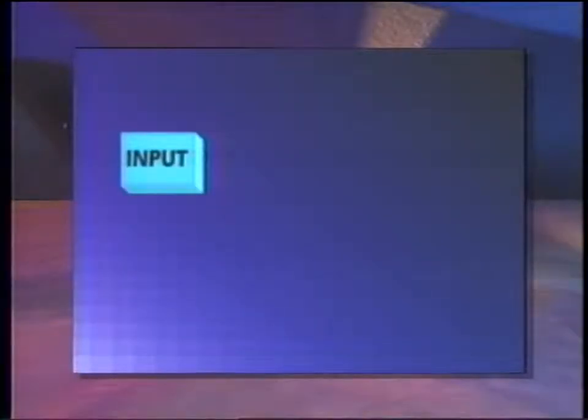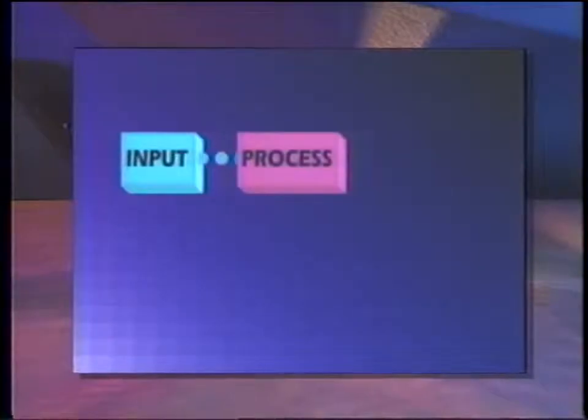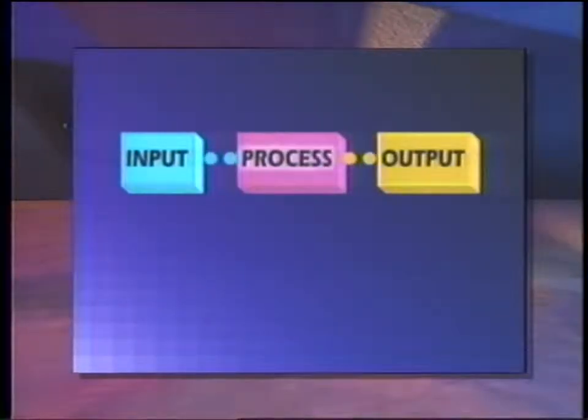Computers are complicated machines, but in general, they're tools to help you work. Simply put, 3 things happen inside a computer. Information moves in, that's called input. Information is changed, that's called processing, and information is moved out, that's called output.